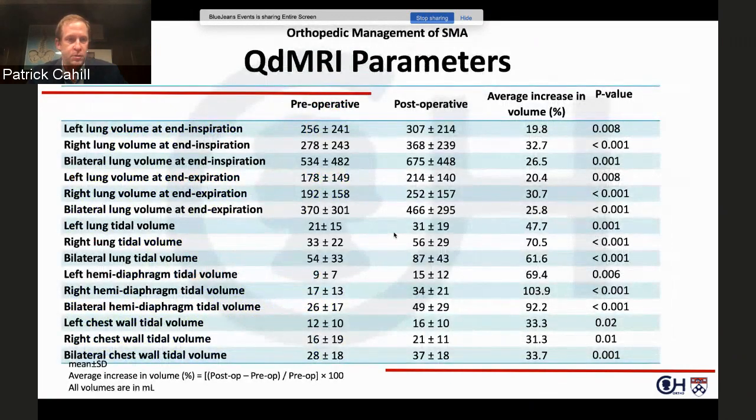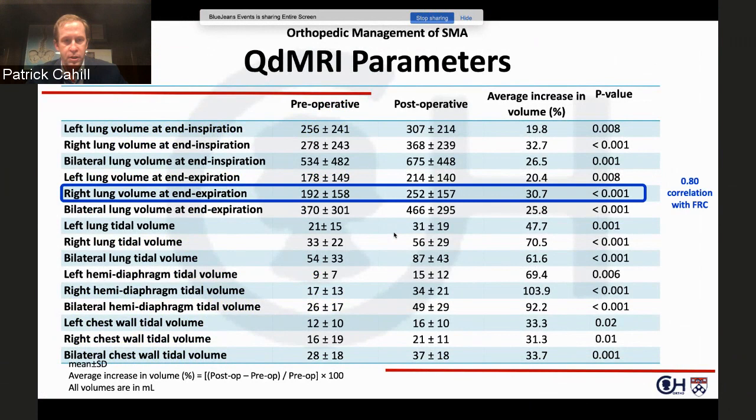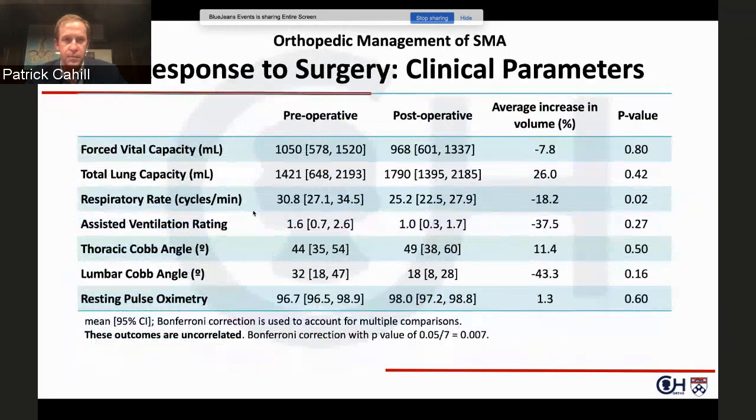And so these are some of the measurements that we can obtain. We can get the left lung versus right lung and relative contributions from the diaphragm and from the chest wall. And reassuringly, while this is a free breathing, not a maximal respiratory effort, so it's not a 1-to-1 correlation with spirometry, it does have a strong correlation when we look at end expiration. Actually, it's the bilateral lung volume. Sorry, I highlighted the wrong field here. The bilateral lung volume at end expiration has a strong correlation with functional residual capacity.